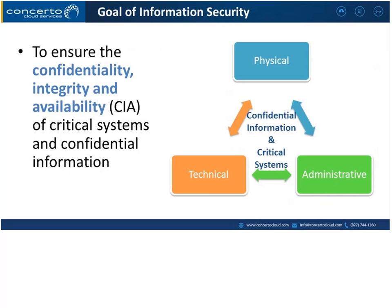I think it's very important to understand what your goals are. Look, a goal is not just to be as secure as possible because it's too ambiguous. I think it's important to have an idea of what your critical systems are, what your confidential information is, how you're going to protect them, and like I said earlier, what your mitigation strategy is in case of any kind of breach.